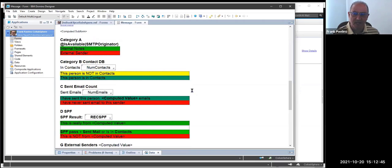This isn't a design class, but all I did was look for the field SMTP originator, which is only on inbound messages. Notes to notes messages don't have that field. So I basically have a couple of hide whens. I have others I'll show you in a minute, but it was really that simple to show internal messages.